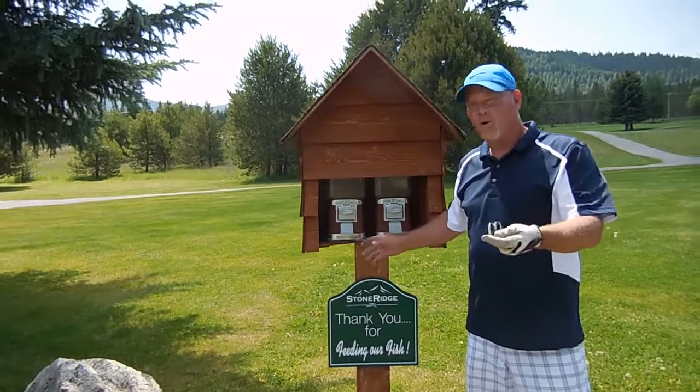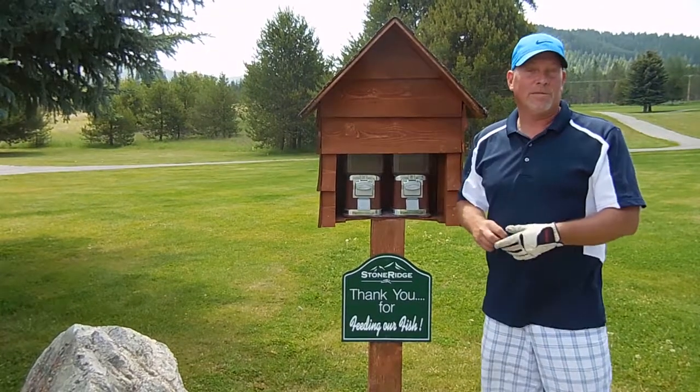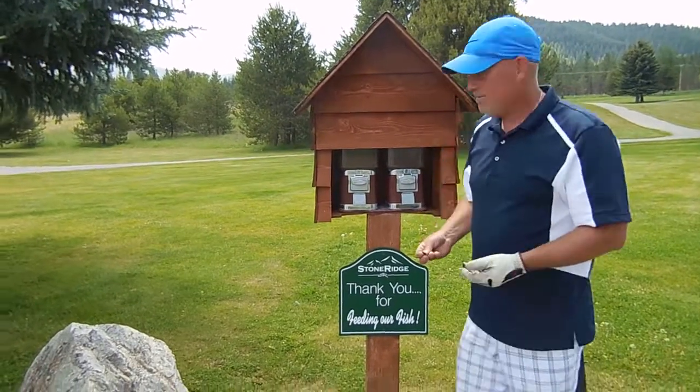So anyway, it's a quarter. What we like to do is leave a quarter here for the people behind us. It kind of gives them a chance to feed the fish and does create some space between golfers. So tradition, before we tee off on this hole, we got to feed some fish.